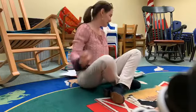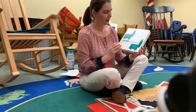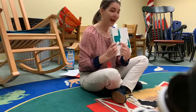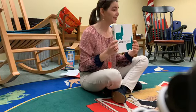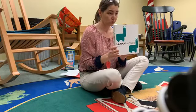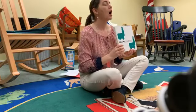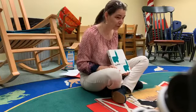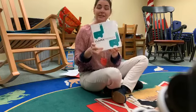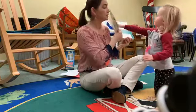All right. So before we do the other one, I have this fancy one. Do you guys know what a llama looks like? I like llamas. Do you like llamas? This is a picture of a llama. This book is called Llama Phones, which is kind of a funny word because it sounds like, can you guys say homophones? Say homophones. A homophone is a pair of words that sounds the same, but it means 2 different things.